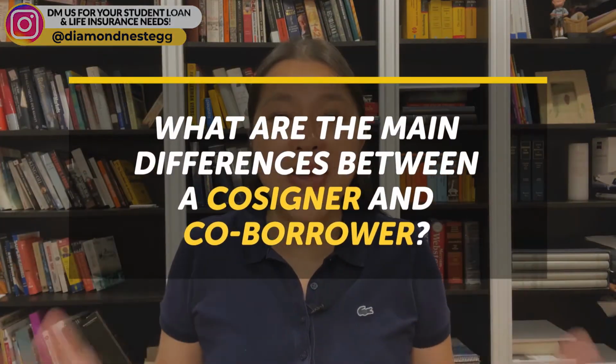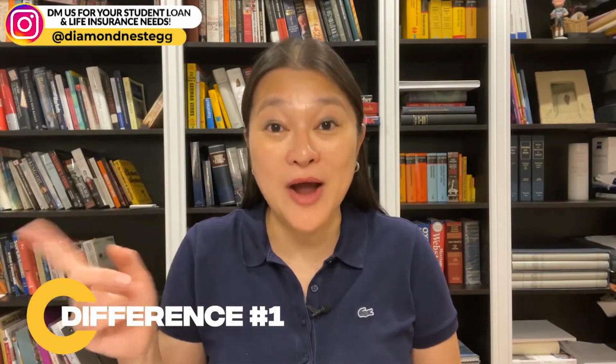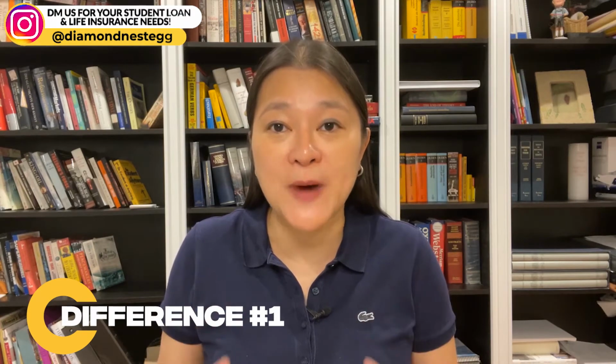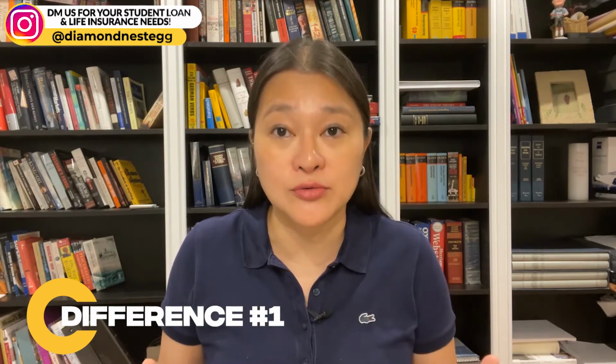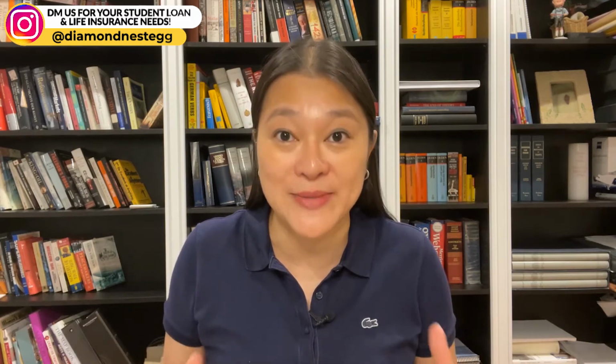So what are the main differences between a cosigner and a co-borrower? Difference number one, from the lender's perspective, your co-borrower shares responsibility for repaying the loan, just like your cosigner does. But unlike with a cosigner, who only ends up paying when you can't or won't, your co-borrower generally expects to share responsibility for making payments.